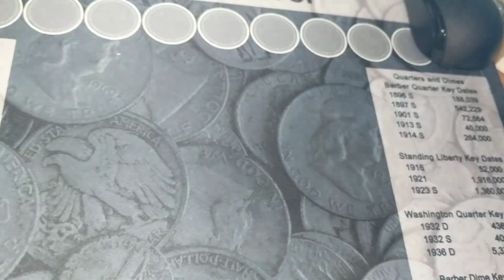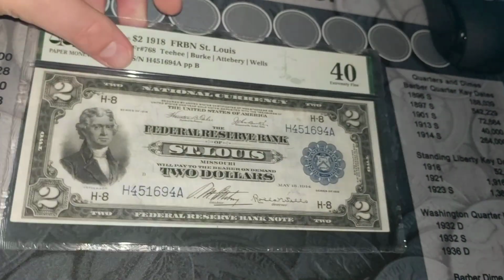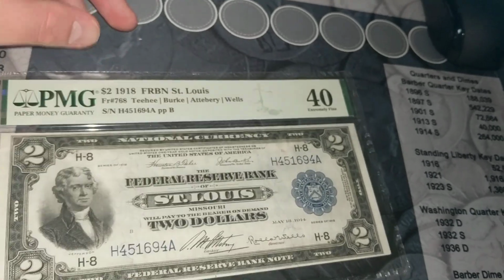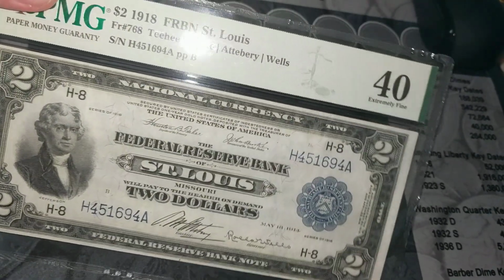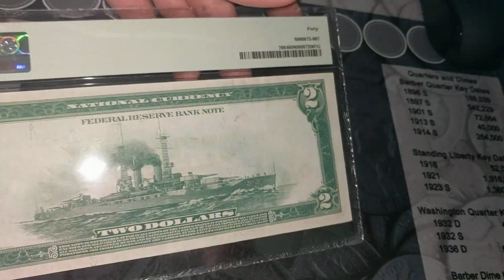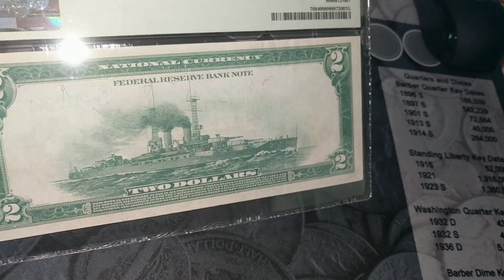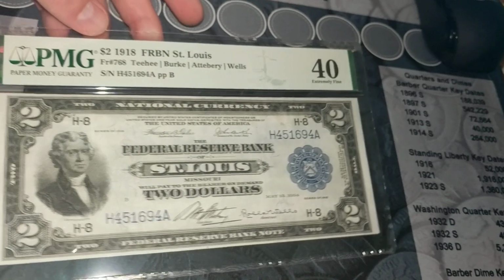So good note. All right, now here is the battleship I've shown before, and I personally think it's probably a 45, maybe a 50, but they put a 40 on it, and you can look at it and tell this thing is really, really clean. Obviously the margin's a little weird up top there and all that stuff. It's not uncirculated, but I just feel like it's the next step up.